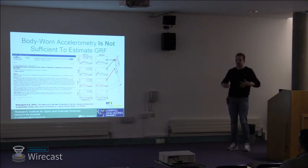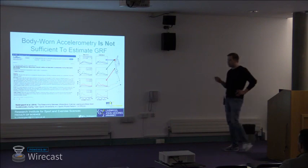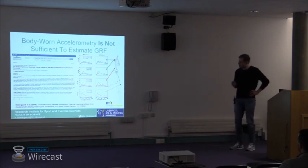Our body is a multi-linked system, so if I move something, my center of mass will move. We can't just attach an accelerometer to a center of mass. So basically, the approach we're using nowadays isn't enough to monitor the mechanical load that is related to the stresses on our soft tissues.